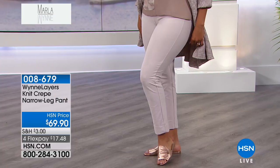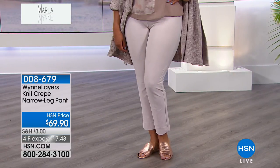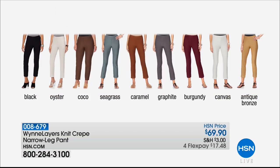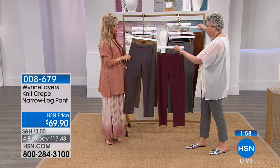And that is the oyster that you see on Kenya, and Ingrid is in the seagrass. There's your colors. Look at all these colors. The antique bronze that Angie has on is killer, and I'm wearing the seagrass too. And then we've also got burgundy. Look at this gorgeous burgundy we've got.